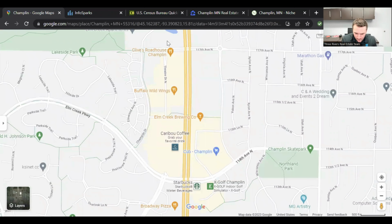Mostly owner occupant, as we talked about. And if we go through some of these other things towards the bottom here, median household income, $104,200, national average $70,000. So quite a bit higher than that, with all the jobs and the employment opportunities you have within Champlin and surrounding areas. Very good opportunities if you're looking to move up there.